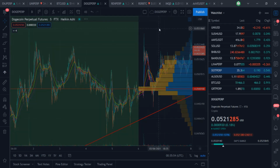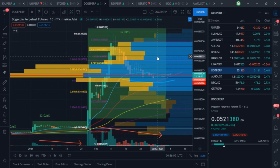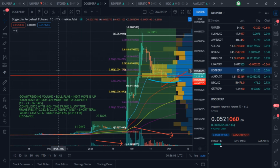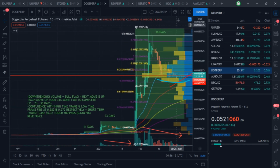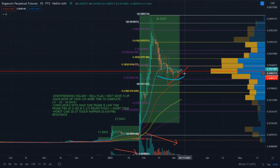If we zoom out, I don't think we need that much. A lot of data on the perps. So what I showed a handful of people yesterday, and we'll go through the notes: downtrending volume plus a bull flag equals next move up. I made that note when we were somewhere around 5 cents. We're scooping up just like you saw on the ENJ chart, scooping up from the bottom. We had the liquidity touch, we had the liquidity pool here. We were going to come somewhere down to here. The lowest we would have been, in my opinion, would have been 0.36.